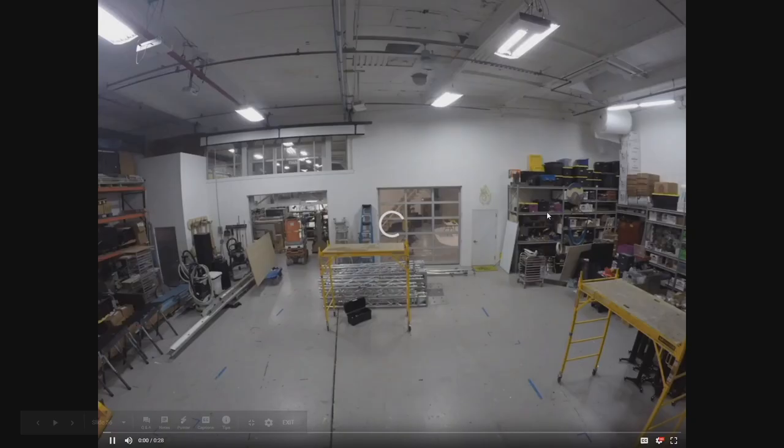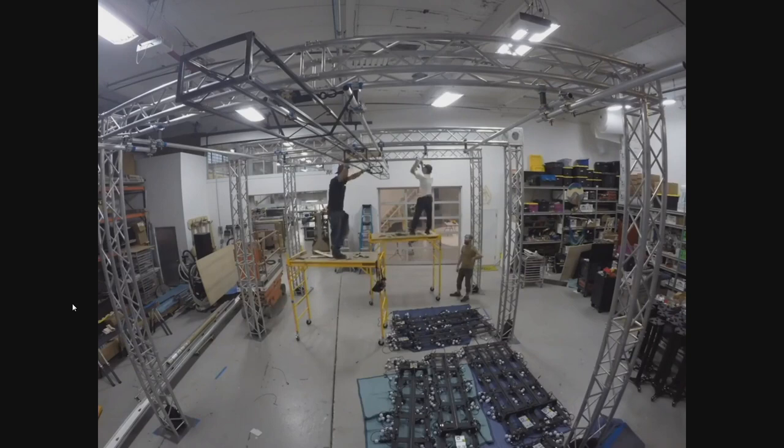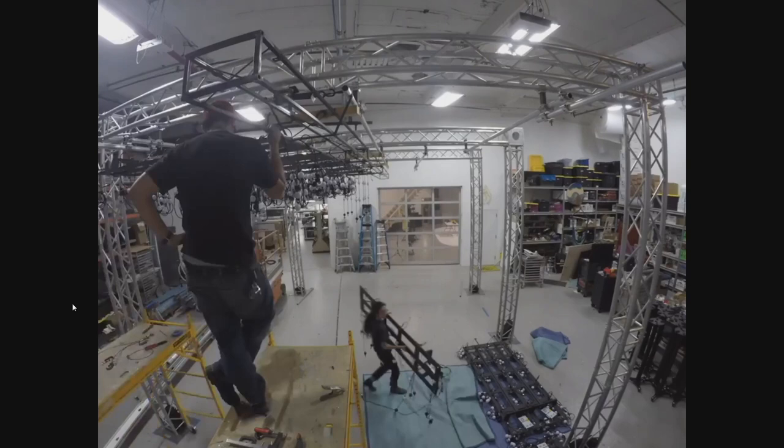Oh, is this the build? Yeah. This is the actual fabrication of the structure in the space. We were working with one of the fabricator studios that we share our space with, and they have a crew of folks who come in and rig all the stuff. It was a really awesome opportunity to collaborate and work with everybody together to get this thing built.